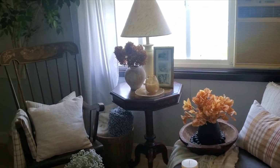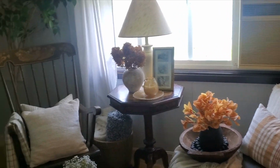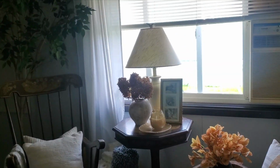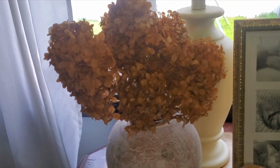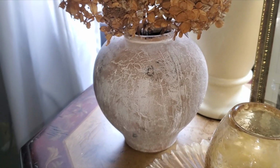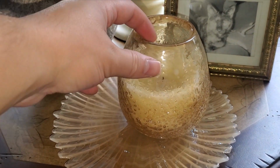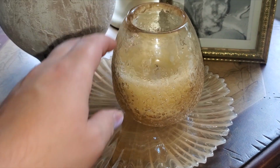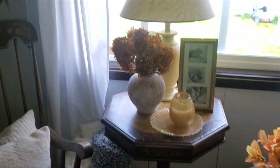Now I'm going to move on over to this section right here. I was thinking about leaving it how it is because it already has a fall vibe with the rust colors in this floral that I dried. And then I love this vase. This could even go for fall because it's a yellowy color. I think it just goes really well.